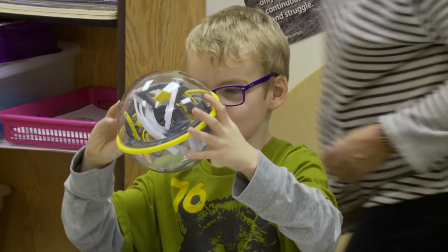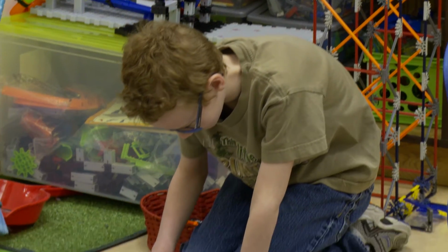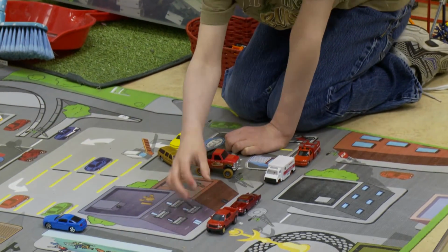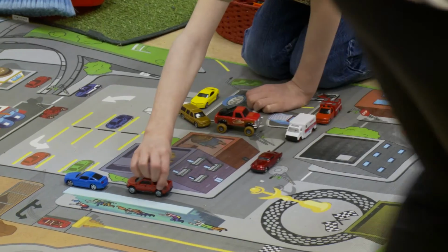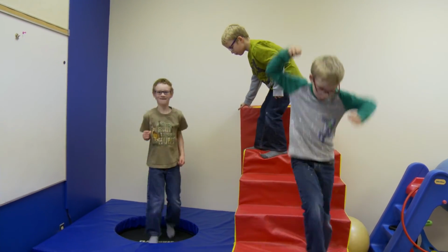Time spent in multisensory environments has proven beneficial for students in many areas, like concentration, self-regulation, and behavior. So, for staff and administration, it made sense to give up a little storage space for the sake of student growth and development.